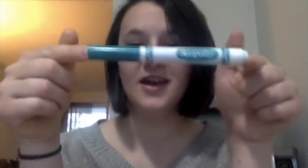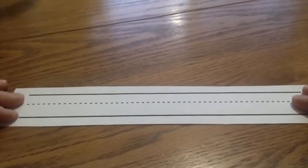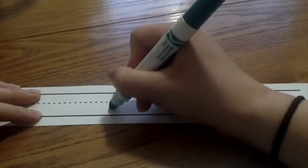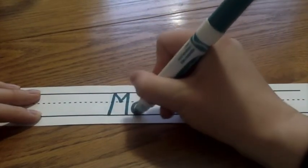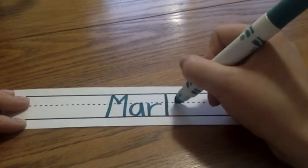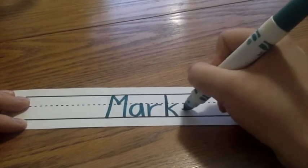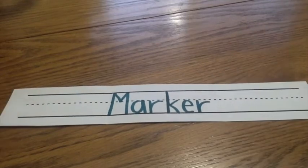And you know what's kind of funny? I have been using something this whole time that has started with the M sound. It is a marker. This starts with a M. Let's spell marker together. Marker starts with an M. R. Marker.